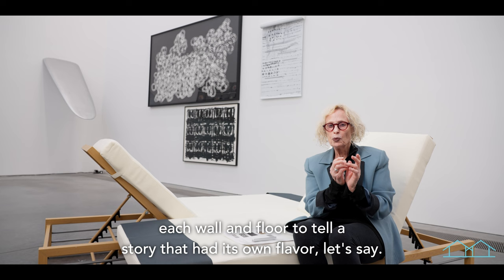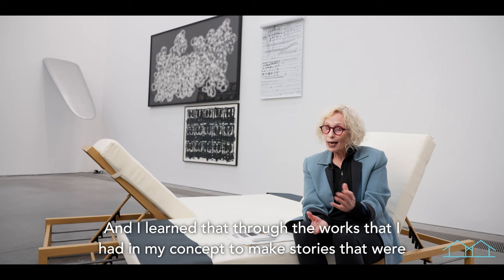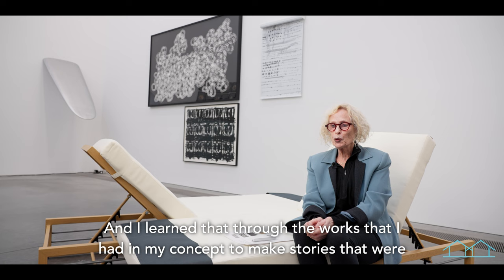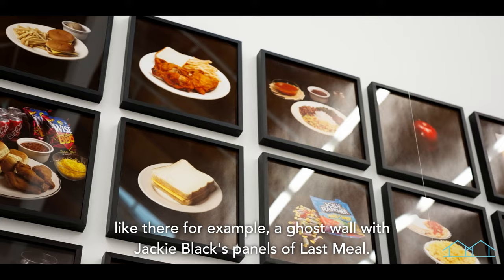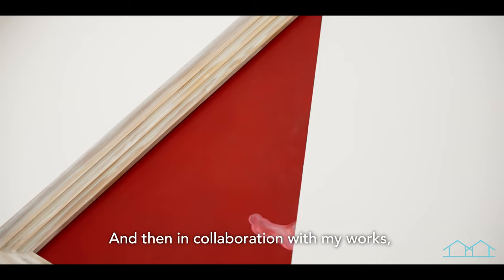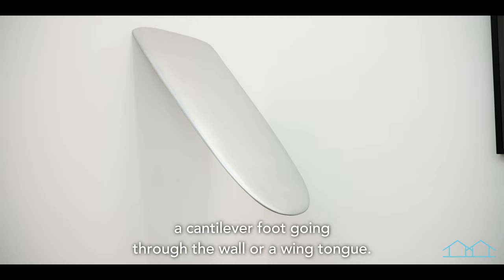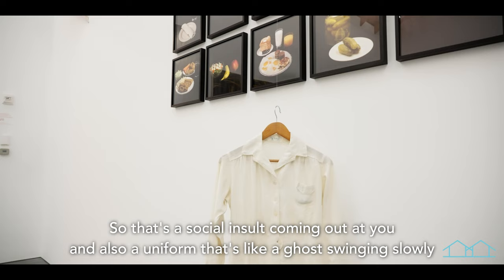I felt that it was important for each wall and floor to tell a story that had its own flavor, let's say. And I learned that through the works that I had in my concept, to make stories like, for example, a ghost wall with Jackie Beale's panels of The Last Supper. And then in collaboration with my works, a cantilevered foot going through the wall, or a wing tongue that's a social insult coming out at you, and also a uniform that's like a ghost swinging slowly.